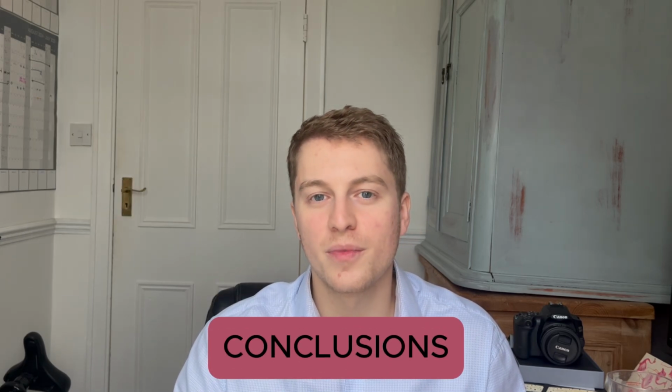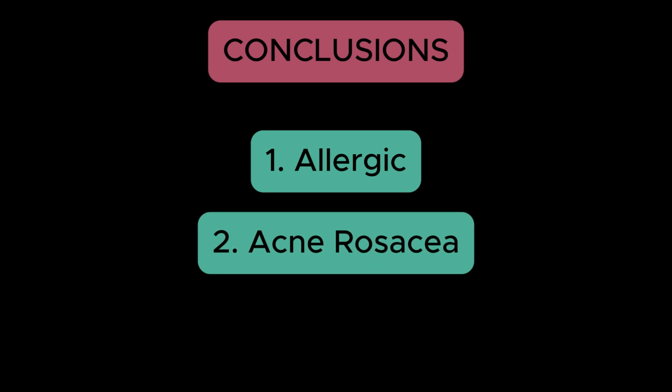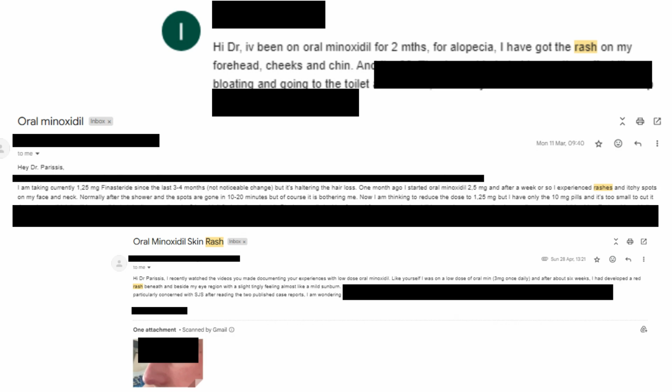And I got a facial rash recurrence. I actually got the facial rash starting to develop again. So I stopped topical minoxidil as well. So what are my conclusions from this oral minoxidil experience? Well, the first thing is that I am likely allergic to minoxidil, whether that's oral or topical, and therefore cannot take it. My second conclusion is that oral minoxidil may trigger acne rosacea in a small number of patients who take it, as evidenced by myself and the handful of men that reached out to me describing a similar experience. In these patients, it is recommended to stop the minoxidil for good.